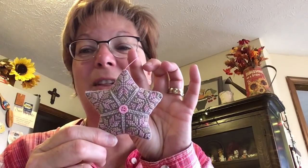It doesn't quite match. I don't really care. I think it's awesome. I think it's beautiful. I love it so much. The stitching is just absolutely outstanding. The finishing is beautiful. It's so awesome. I could talk about that for 15 minutes.